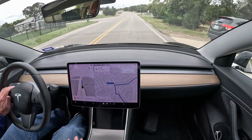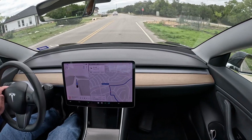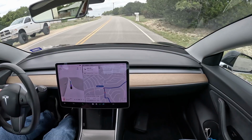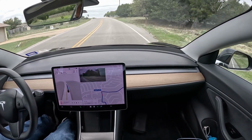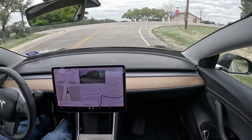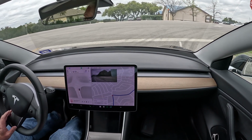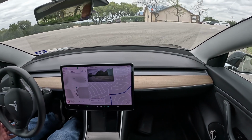All right, so if you haven't been paying attention, turn right onto Boggy Ford Road. I did get an update Sunday morning for FSD 12.3. So this is the first local trip on 12.3. Now Sunday I drove back from the western side of Florida.